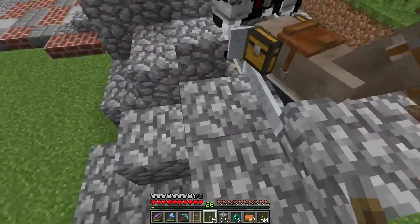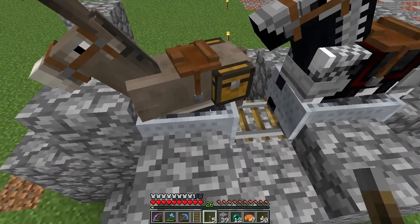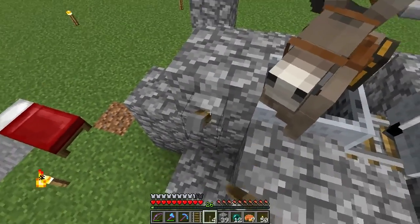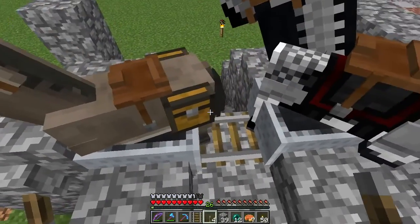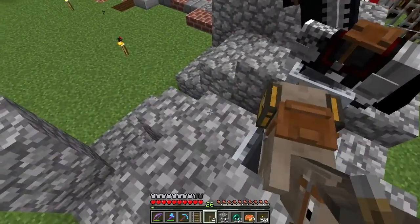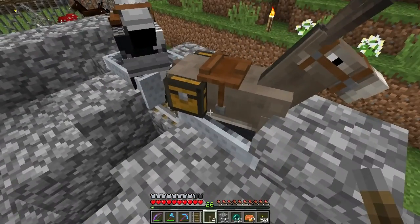I got a solid block here now. It wasn't actually too bad. You just have a piston push the block underneath the donkey up, and you're all good. Right. Bumpers, go. Really? Really? How?